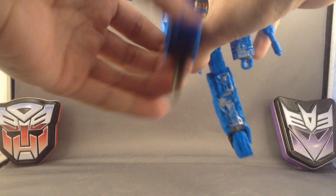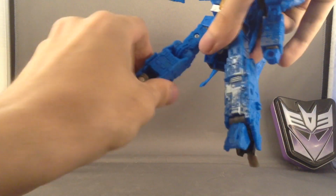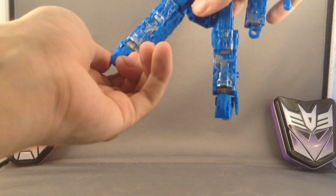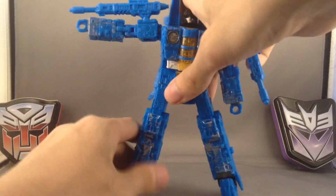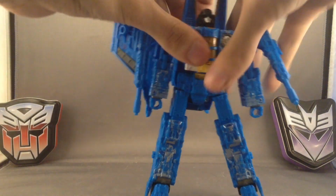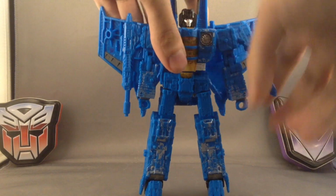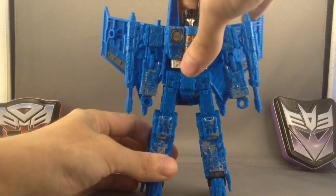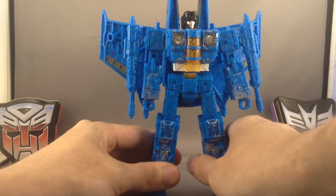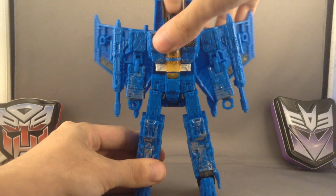Can get a very nice kick, can get a very nice knee bend as well, also a very nice swivel. And the ankles are on a very slight pivot, but a pivot nonetheless. So there you go. There's all the articulation that you need to know for the Seeker mold. And if I missed anything, please feel free to contact me down in the comment section down below, because I am human, I make mistakes, it happens. So there you go.